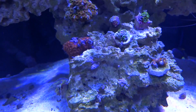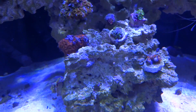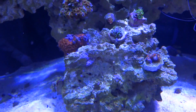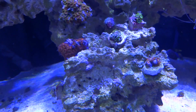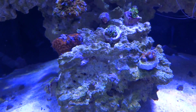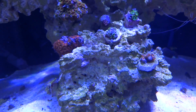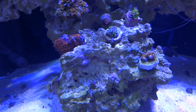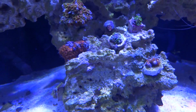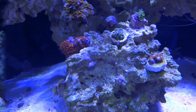Here's what I hope to be a nice zoanthid garden here. I have a couple of zoanthids on this rock right now. I gave them plenty of space so they can grow. I am purchasing additional different colored zoanthids in the near future and placing them on this rock here. But I'm hoping that this rock will be covered one day with a whole bunch of different colored zoanthids. These are actually coming to be my favorite type of coral so far, just because they have so many varieties of colors, and they're pretty neat.